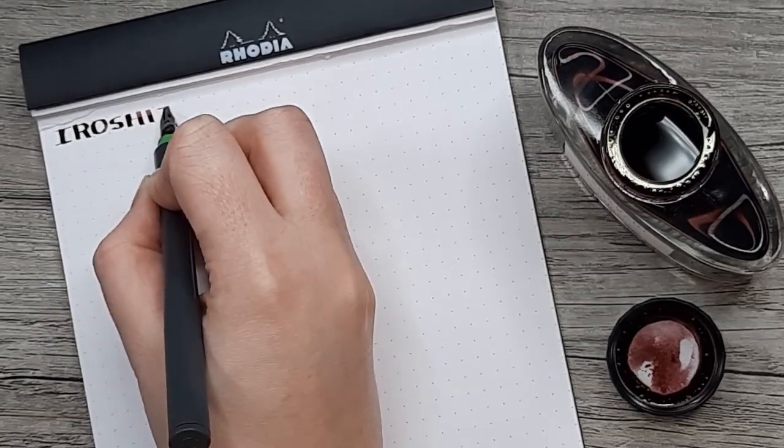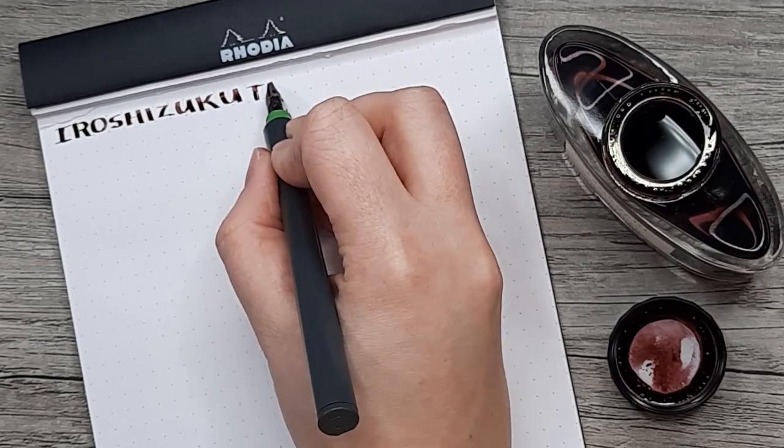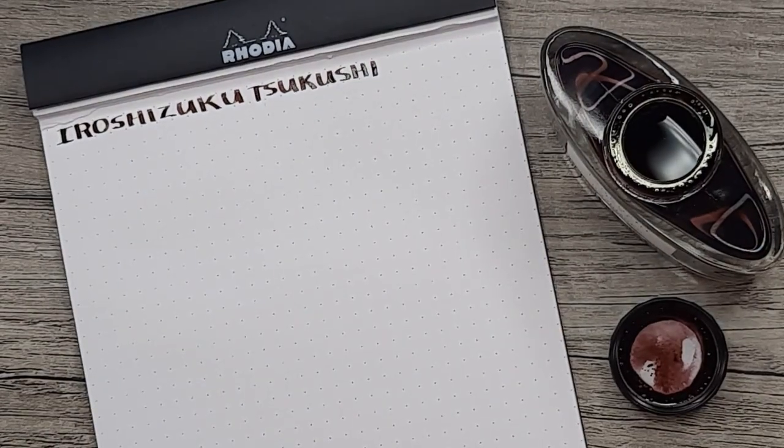Lastly, I have Tsukushi here, which is the medium, slightly warm toned brown. Again, I think this is the one I'm most surprised that they ended up pulling from their line. I'm guessing Yamaguri was just more popular, which surprises me, but I'll have to try that ink and figure out for myself why that might have been the case.